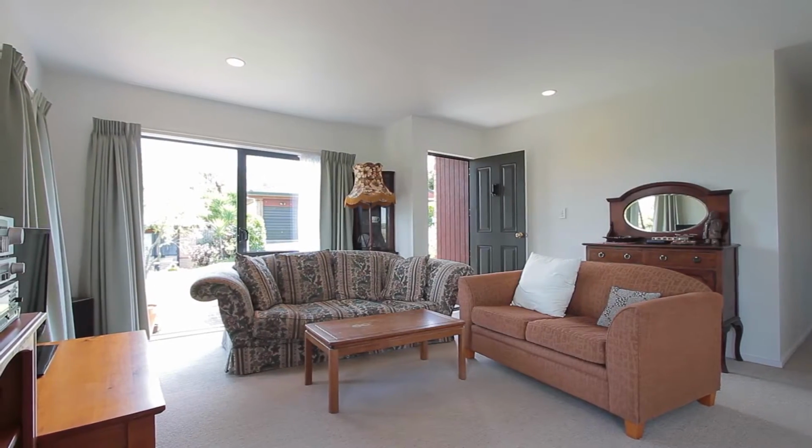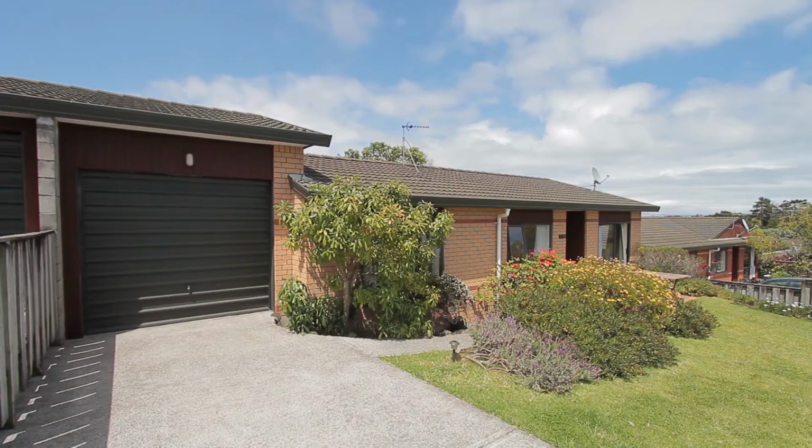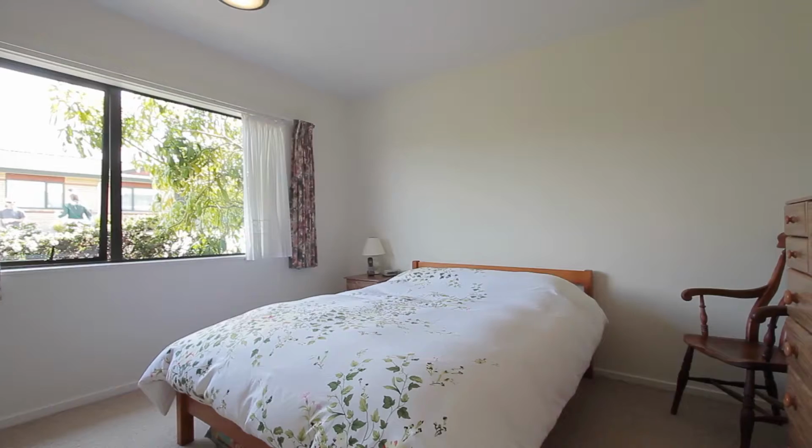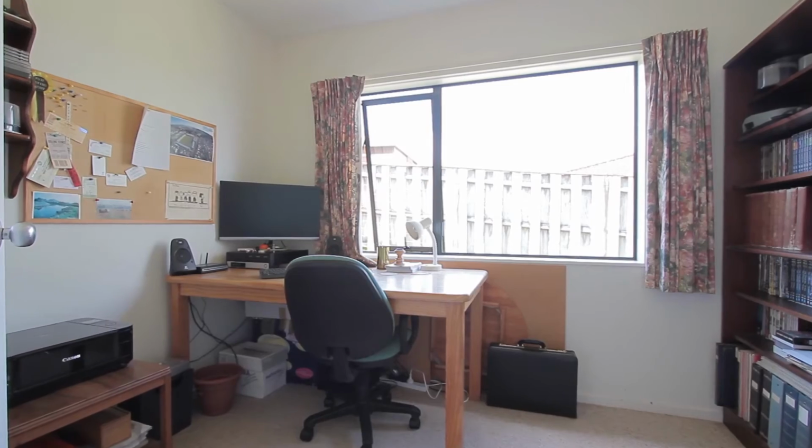This solid brick and tile home is in a fantastic shape, including a new and modern kitchen and internal access garage. More and more young families are buying into the bridge after discovering the beauty and friendliness of this superb spot.